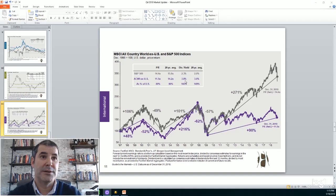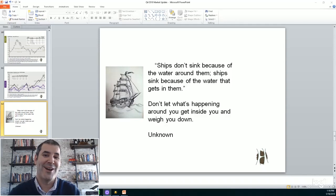And so even if there's not a big valuation change, even if things just stay the same, you're going to be picking up almost 2% more in dividends. So as you can see, this is why I have exposure to international, and I've been adding to the exposure in international because I think there is that transition now going a little bit more in favor of the international stocks.